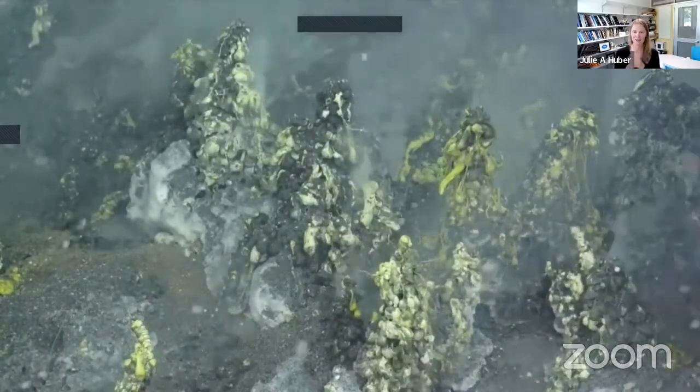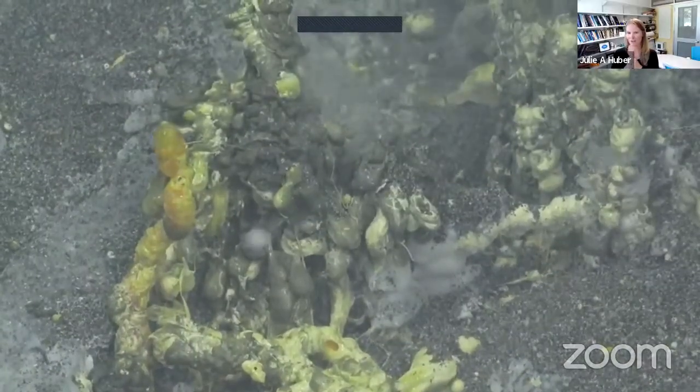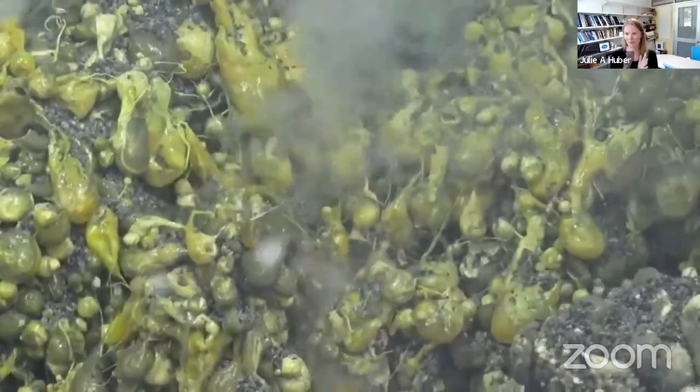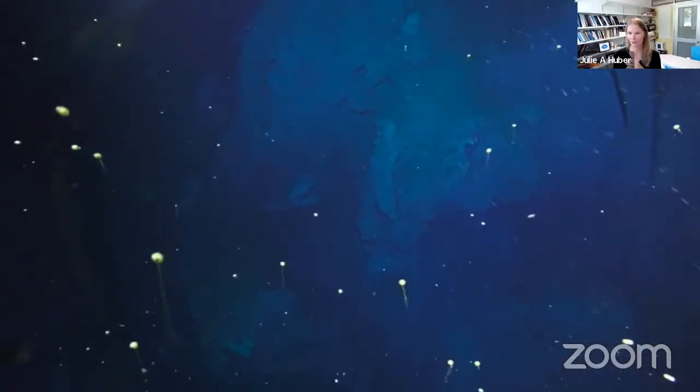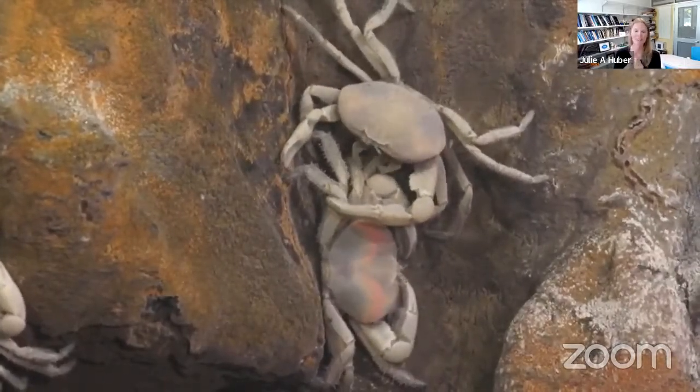And this is Daikoku Volcano, which is at the arc. Dave already talked about the cool chemistry at this site. This is one of my favorite places to visit, even though it's pretty hard to collect fluid samples from because they have so much gas in them that when you bring them up, you have to be careful that they don't depressurize too much and explode.